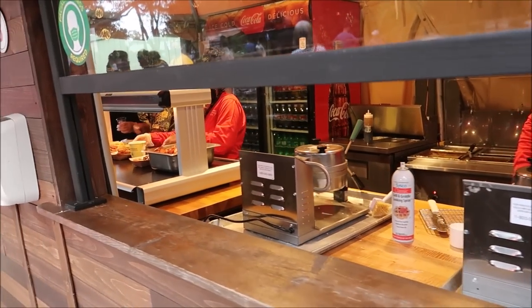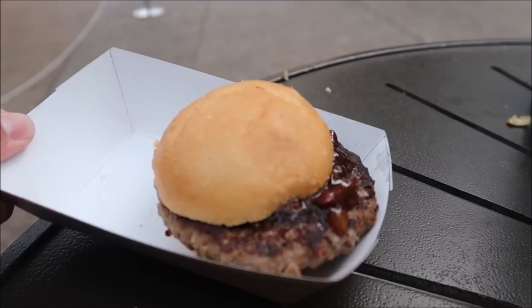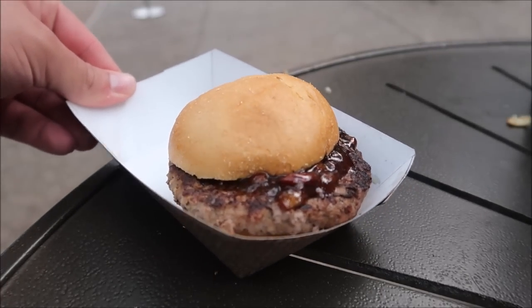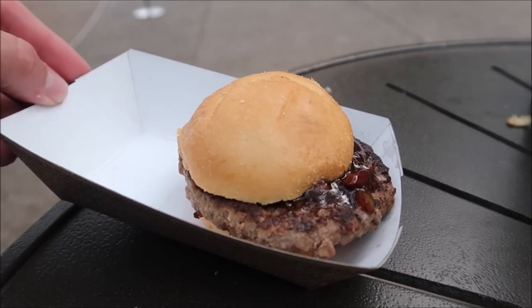Oh man. I had to go with the bison beef slider. Look at that with the onion jam. I did not get the actual cheddar cheese on it, but this looks so amazing. This is definitely gonna be one of those videos where we eat lots of food, and I'm excited to try this one. Might be a little messy though, hold on here.